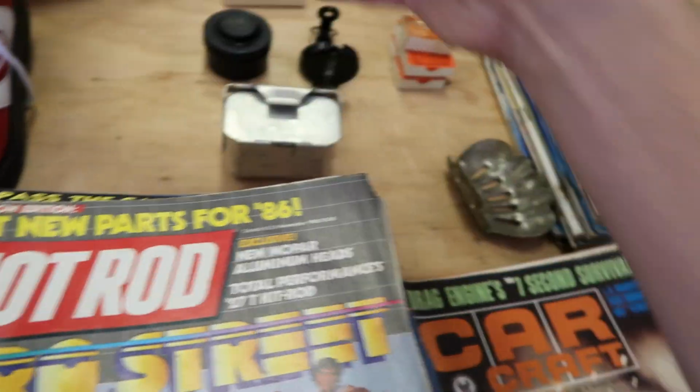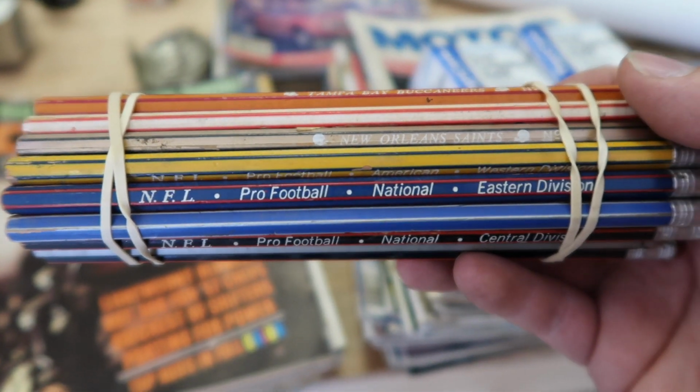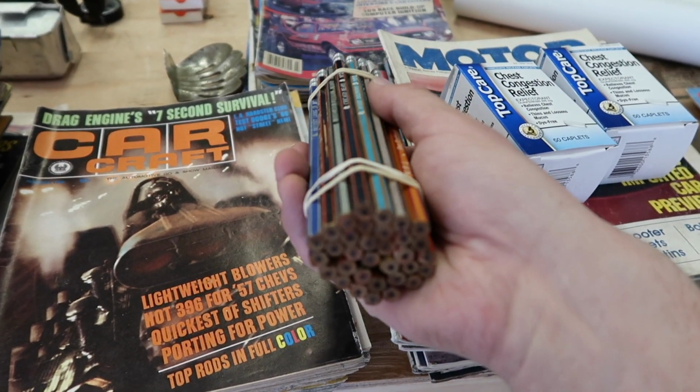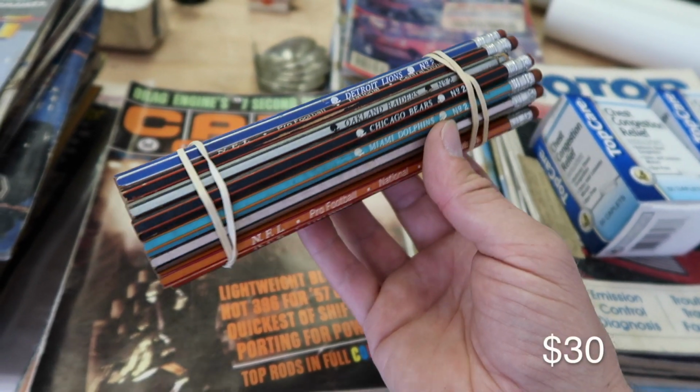Oh, actually, these were also part of it. These are NFL Pro Football, National, Central Division, Eastern. Anyway, all these striped pencils. They're number 2 pencils, and they're vintage. And so these will sell for about $30.